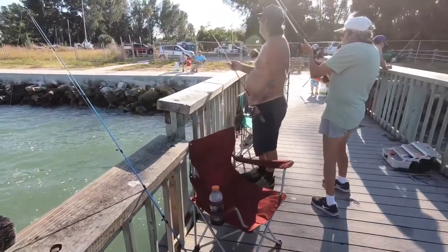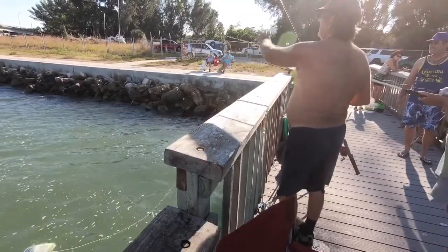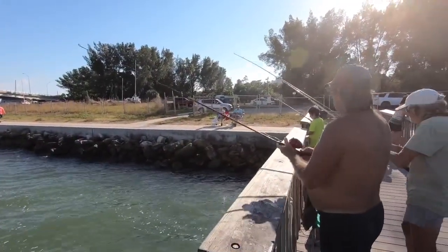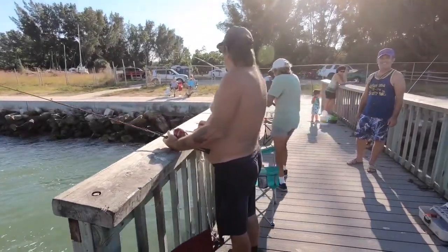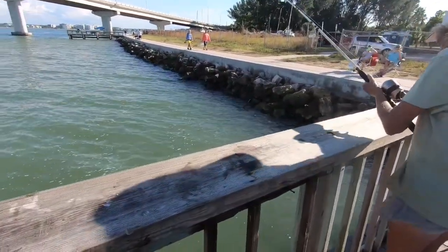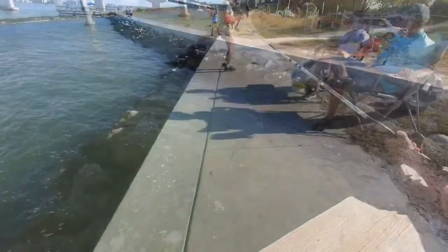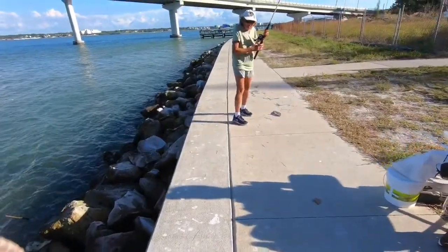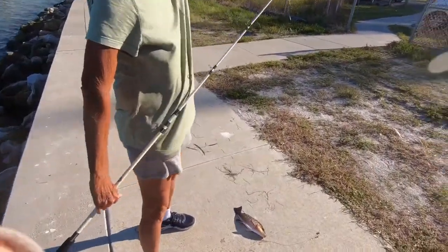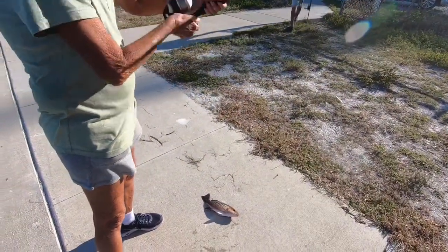All right, Laura, it's going toward the rocks. I'm trying to get it. I think it's probably a snapper. Way up there, it's big. Oh, he's in the rocks. You're gonna have to wait till he moves out of there. Give him some time. All right, you got it out. Oh, yeah. Nice. I think that one might be a 10-incher. We'll check it out. Nice job.